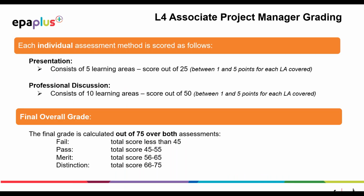So with that, I'm going to hand you back over to Karen to talk about the grading and some useful tips. Thanks, Leo. Each individual assessment method, so that's the presentation and the professional discussion, is scored as you can see there. The presentation has 5 learning areas, each scored between 1 and 5 points, and the total score is out of 25. A professional discussion has the 10 learning areas, and again, each one is scored between 1 and 5 points, and that total score is out of 50.